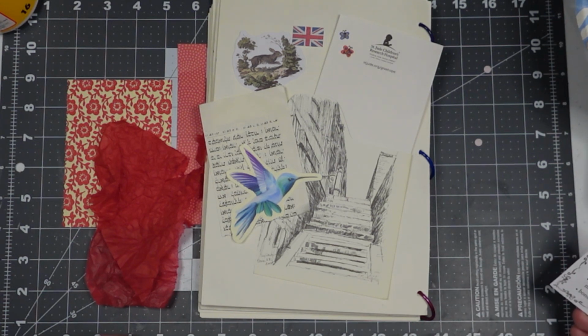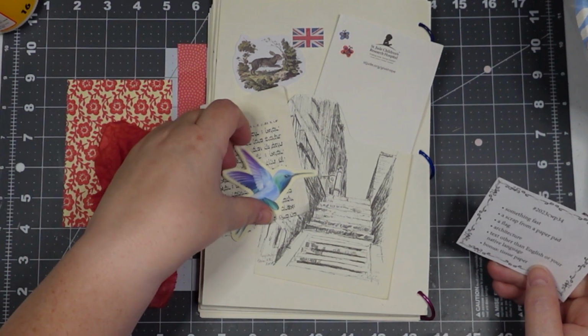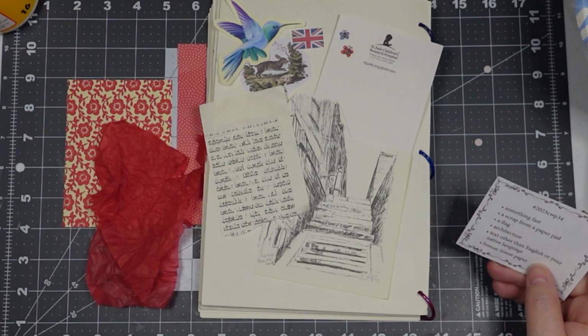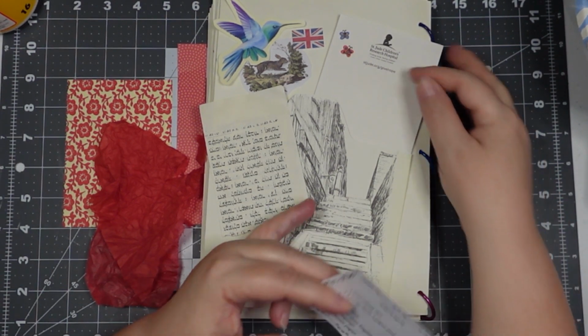My name is Susan. In today's video, I'm working on Marguerite Miller's Collage Weekly Challenge, week 34. The prompts are something fast. I have a rabbit and I have a hummingbird, a scrap from a paper pad. I don't know if that was scrapbook paper or like a notepad.